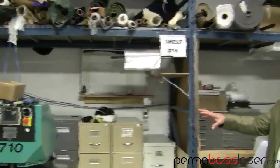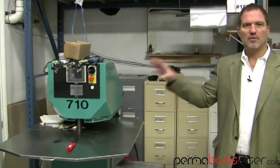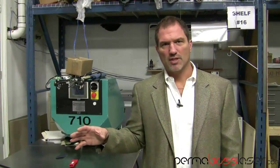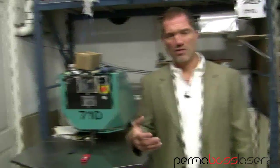These are the machines we used to import, essentially, and we typically can trade them in. We recondition them. Everything goes out with a warranty when we have the chance to trade in. One of my famous lines has always been, you very, very rarely find used equipment from Permaboss for sale.